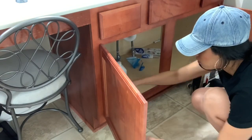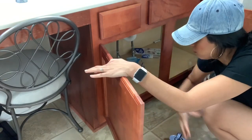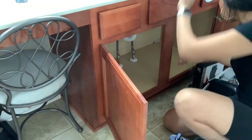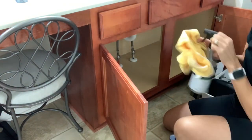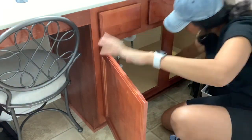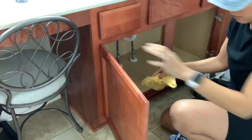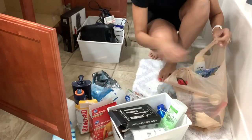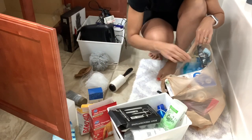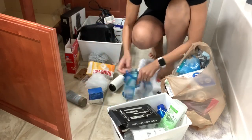So now I'm moving on to my husband's side. As you guys can see, I'm going to do the same thing. I'm going to pull everything out from his cabinet and then I will wipe it down to make sure everything is nice and clean in there before I place everything back in after I organize everything. So I'm going to do the same thing as I did on my side, which is go through both of his baskets. He only had two or three baskets. Go through those and clean it out and then organize everything.